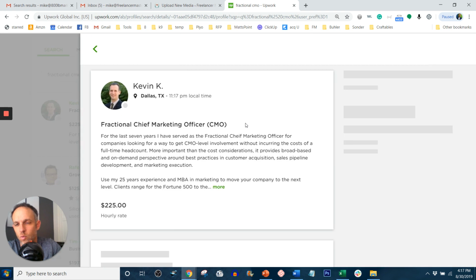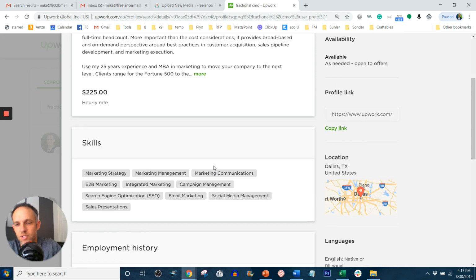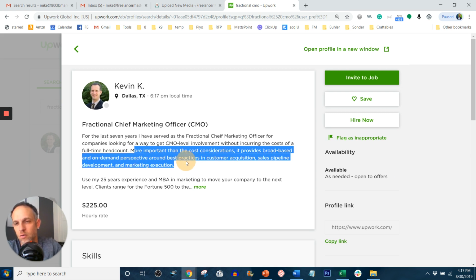So you click on one of the top performing profiles and you figure out why they're top performing. So you see it says CMO here, fractional CMO. You look at their keyword density, you see how many times they're mentioned, and then you get inspiration. Basically, don't copy their profile, but get inspiration from them. So if you see that they have a really good sentence that you can incorporate in yours, just make it your own. Copy it, paste it, and then just change it up and make it your own.